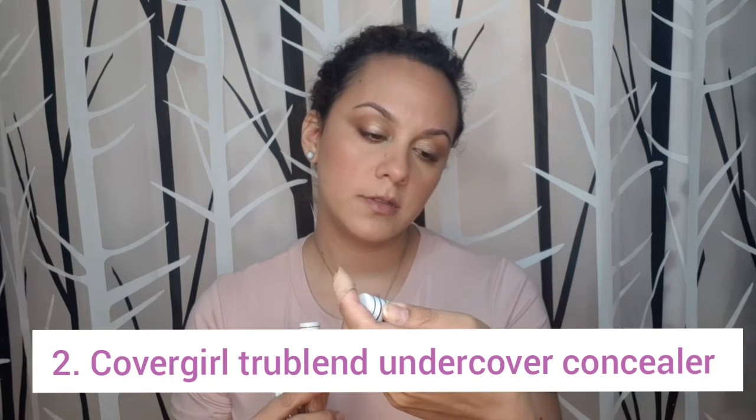Second product that I've been enjoying a lot is the Covergirl TruBlend concealers. These are very pigmented, full coverage, and I bought 3 shades. I bought the darker shade, in the color golden amber, similar to my skin tone. I use this one to conceal first. After that, I use the lighter shade in the color warm nude to brighten my under eye and my T-zone. And I use the color cappuccino to contour my face.